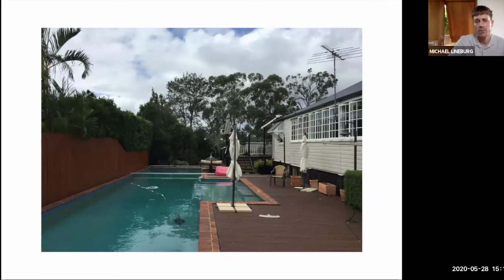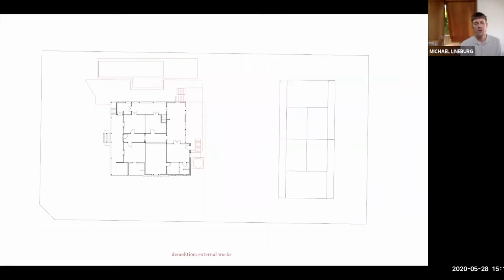To talk about the first issue, we strip away these ancillary structures around the core of the house, and then we can focus on the actual core of the home. It's, as explained, a pyramid style Queenslander with a central corridor and this four-room core, which is three bedrooms and a formal sitting room.